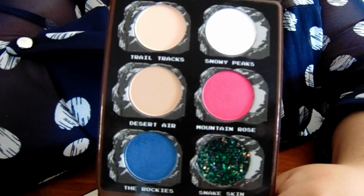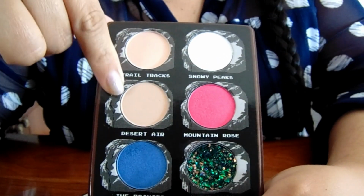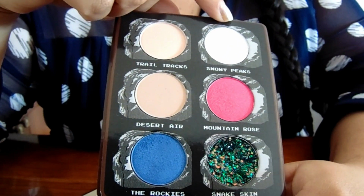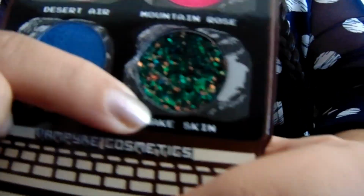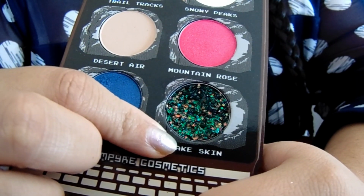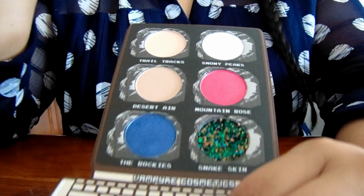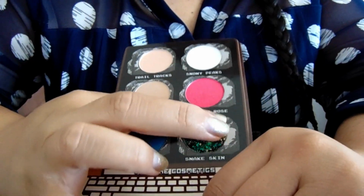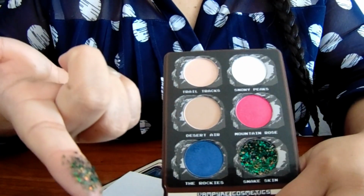But this is what I'm talking about. What in God's name are we doing with 2 light blend out shades and a white, and a bright pink and a bright blue, and then this green orange glitter? Like what? That just doesn't make any sense to me. This is really, really chunky. Very rough.